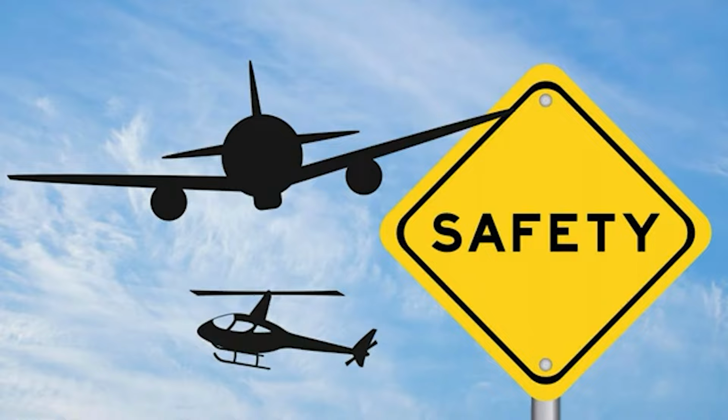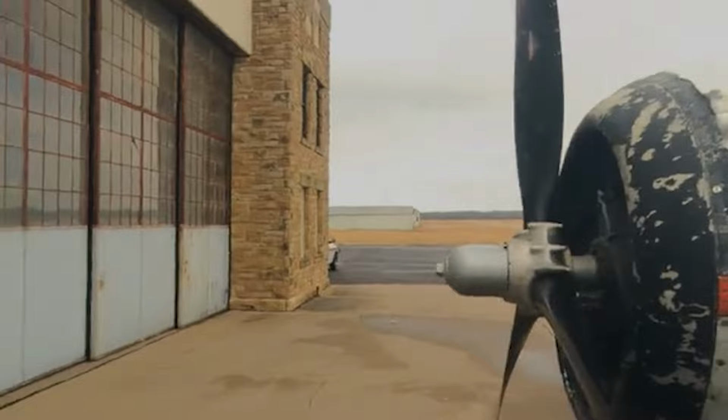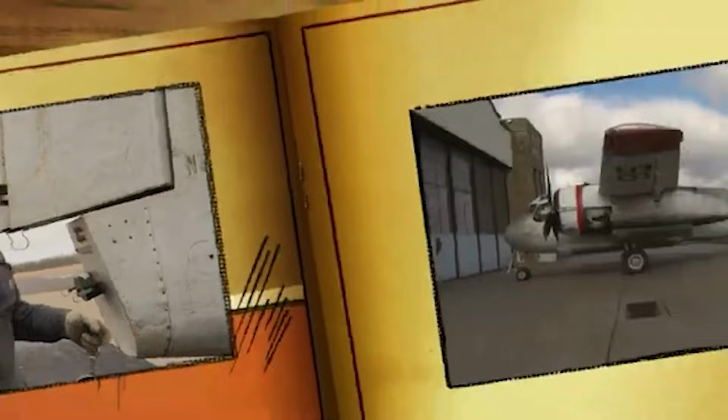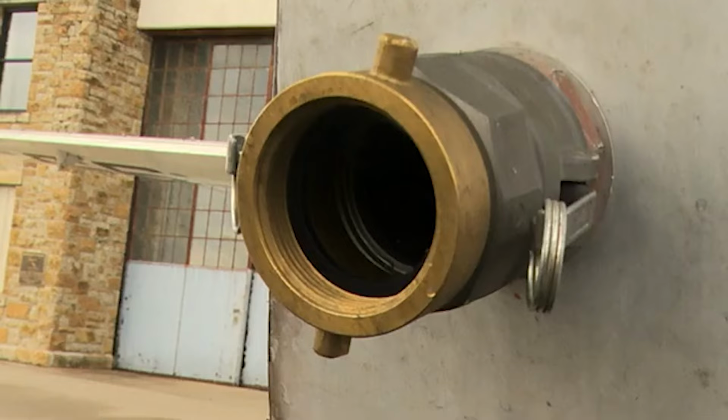Mishaps can be deadly. When I pull into the loading pit, I would like somebody directing the aircraft into the pit so I don't hit anything. I cannot see the wingtips because the engines are in the way. When you approach the aircraft, stay outside of the wing and behind it. The pilot will provide a 3-inch cam lock to a standard fire hose fitting.